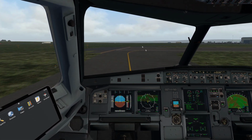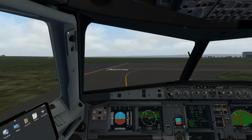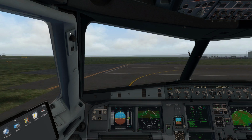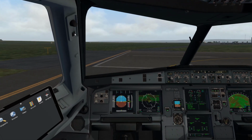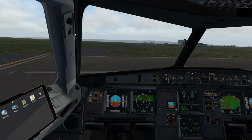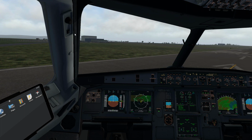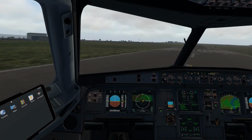I do have the X-Plane Realistic installed, so we have some sort of dynamic views which are influenced by the G-forces in the simulator.